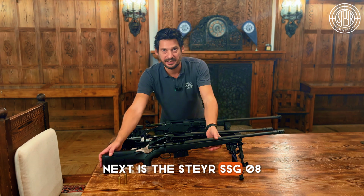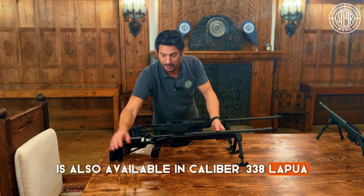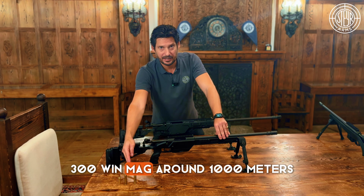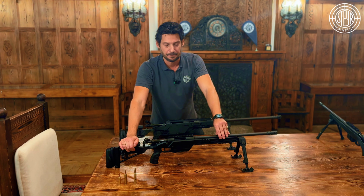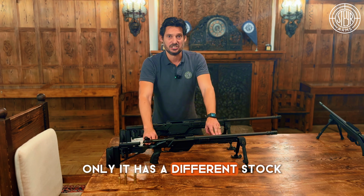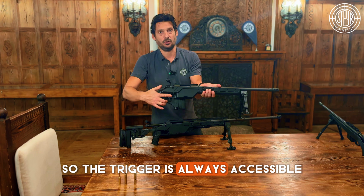Next is the STEYR SSG 08. The SSG 08 is also available in caliber .338 Lapua. So you have the complete range with the 7.62 up to 800 meters, .300 Win Mag around 1000 meters, and .338 Lapua up to 1200 meters. The STEYR SSG 08 has the same features as the STEYR SSG SX, only it has a different stock. This rifle comes with a folding aluminium stock. It folds to the left, so the trigger is always accessible.